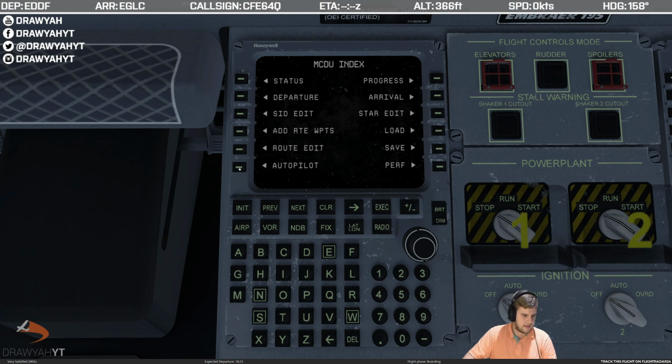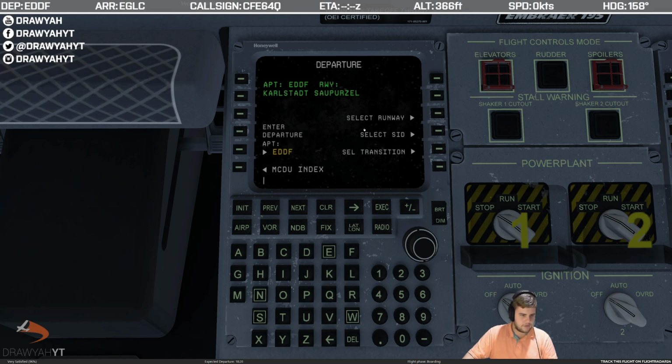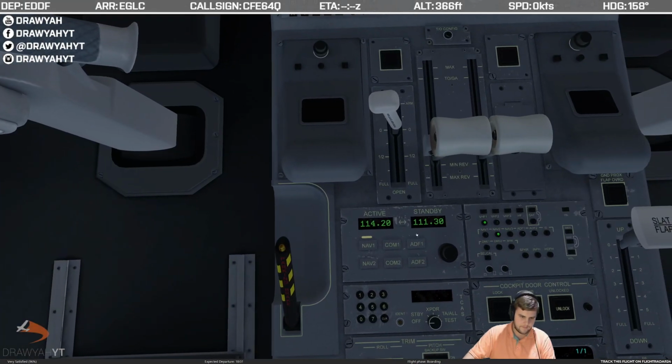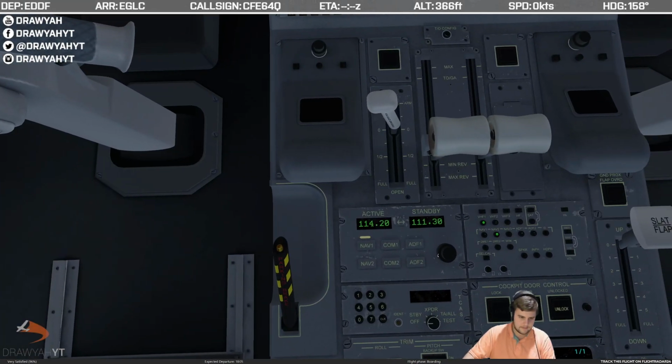Back to the MCDU index. We'll set up our departure shortly, so let's have a quick look at the ATIS information for the route today. The Frankfurt ATIS information right now is on frequency 118.030.